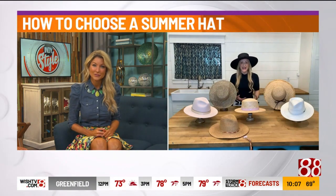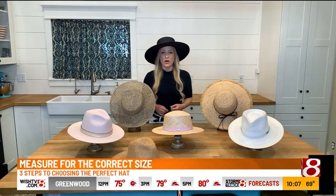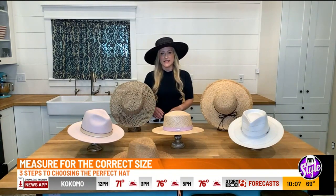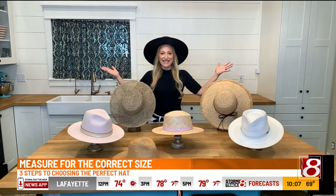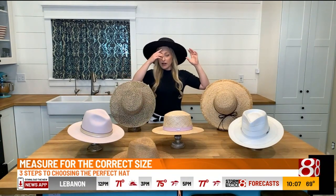You shouldn't have hat hair when you take your hat off, right? So if you have more hair or extensions in your hair, curly hair, naturally curly hair, or even permed hair, you want to size one size up. But you want to look at two different directions to be able to size your hat. If you want to wear it halo, like this style, you would measure around your crown that way to the nape of your neck, from your hairline to the nape of your neck.